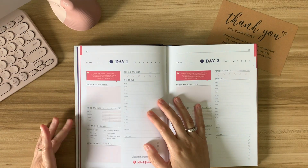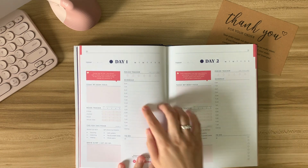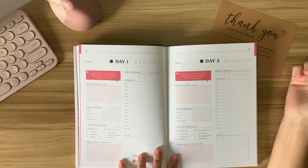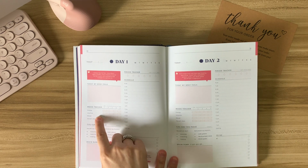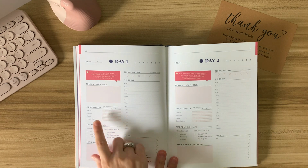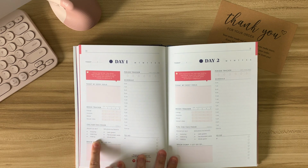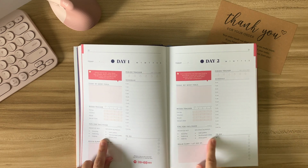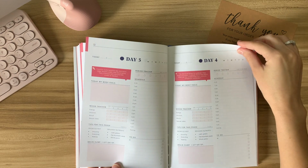The colors kind of change a little bit for each phase. This is like a coral pink, I guess I would call it. You've got a mood tracker here for tracking your energy, intuition, mood, sexual vibes on a scale of 1 to 5. Tips for this phase. So it's letting you know, and I'm pretty sure all these tips are the same every day for the days of the cycle.